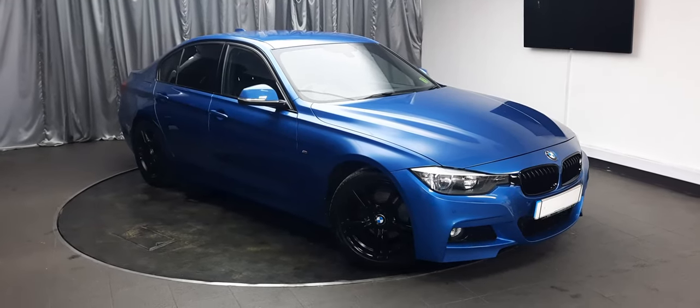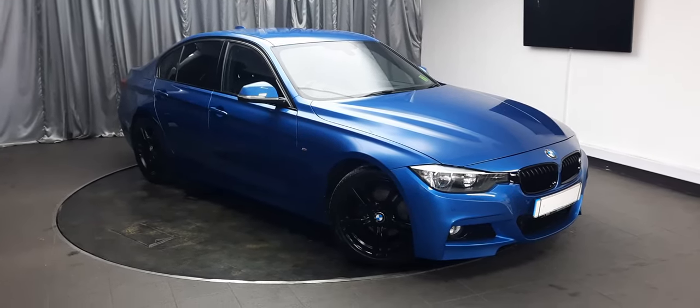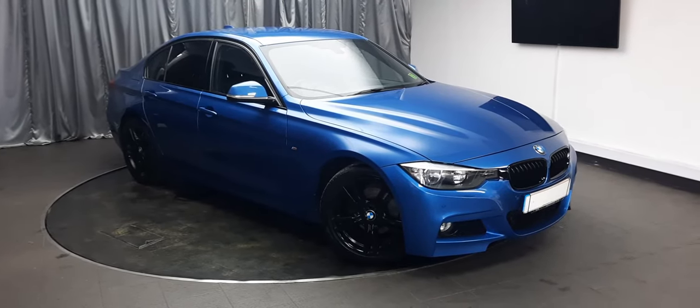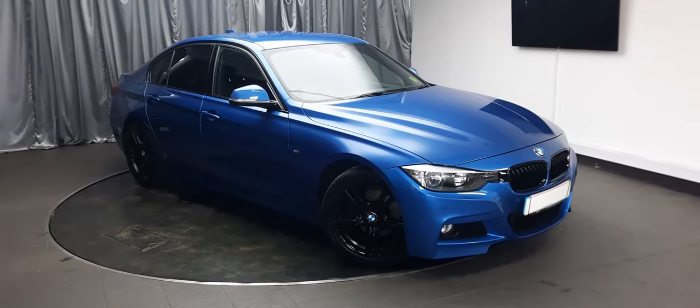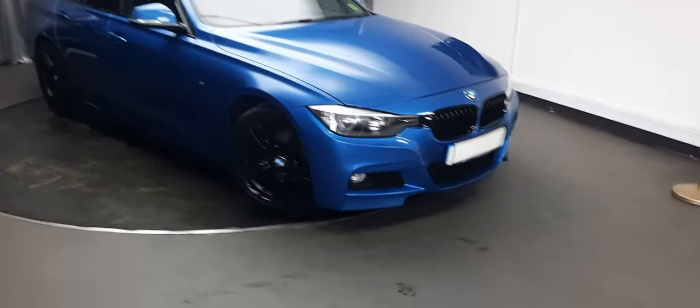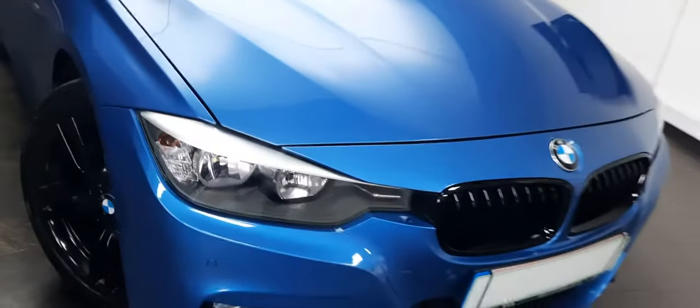Hello there, welcome to Emerald House of Cars, and today I'm going to take you around this 2013 BMW 3 Series 318D M Sport. As you can see, it is a 2-litre diesel car, 4-door, and it's a right bolt out of the blue, but let's have ourselves a look around.